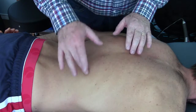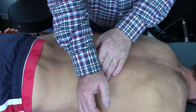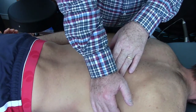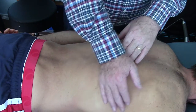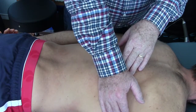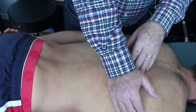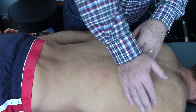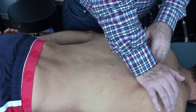What is nice is that he has mobility of the corresponding ribs. And so it's an interesting diagnosis, and the radiologist chose the word Scheuermann's syndrome. And most people with Scheuermann's kyphosis and/or ankylosing spondylitis, they lose excursion of the ribs. So this is certainly a variant, and so I would say that Scheuermann's syndrome is a good terminology to describe that. But the rib mobility is good, and that's fabulous.